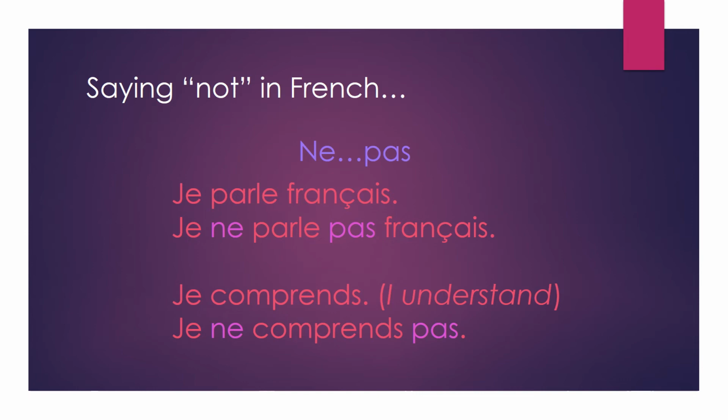Je parle français. Je ne parle pas français. Je ne parle pas français. Je comprends. Je comprends. Je ne comprends pas. Je ne comprends pas.